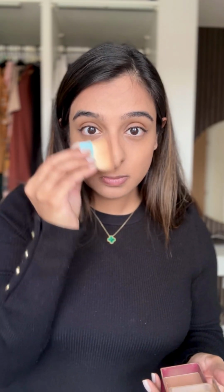We're done. Contour, bronzer kind of thing. Very quick. Sometimes I do my nose. We'll do it today. Sometimes I don't. Sometimes I add concealer on my nose too. It just depends how I'm feeling.